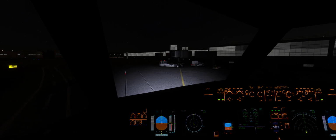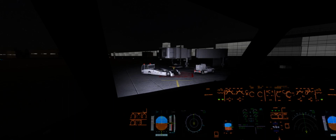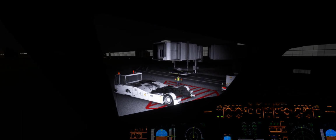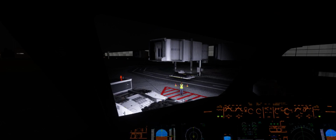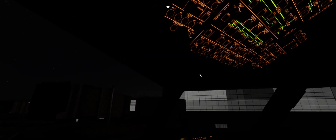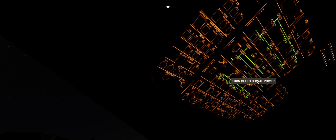Where's my man with his red flashing things? Let's not run him over. Don't have to go into it. Brakes were a little bit difficult to use when you've got the button. Lovely! Thank you, man. Parking brakes on. Those lights off. Like those off. We can have some external power, please.